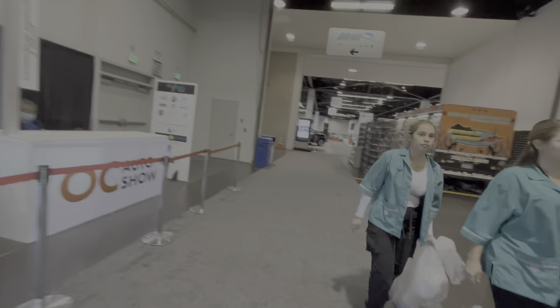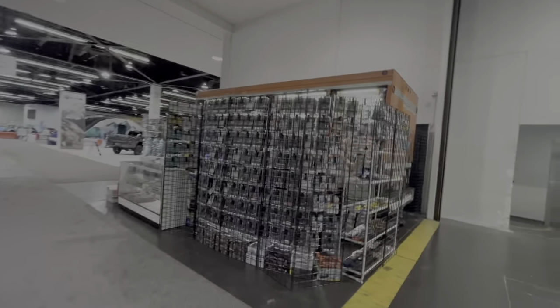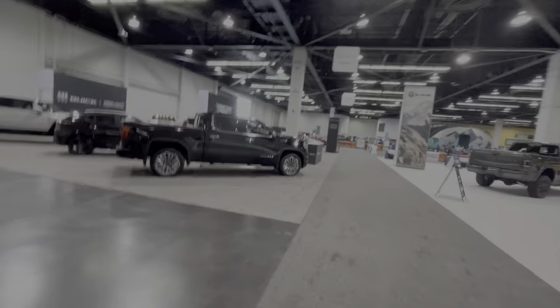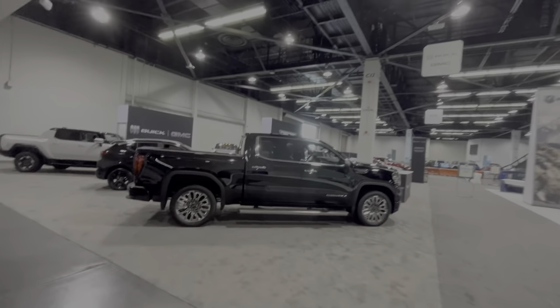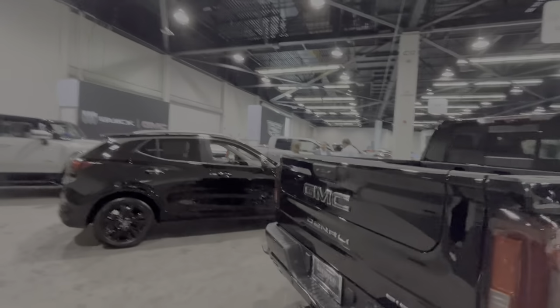So we do have a little bit short walk through between the rooms, right? Over there it's mostly... actually no, they mixed up, because there's a Japanese car right there. GMC Denali. This car, amazing. Denali, just amazing.